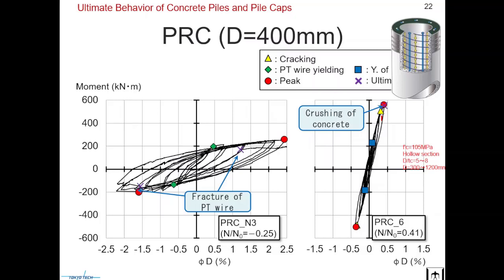And then under this, again, tensile axial load is ductile. Up to like 15%, 20%, its behavior is okay. But if you apply an axial load ratio like 40%, again, it exploded. And so those shear rebars or mild rebars don't work at all. Its behavior is about the same as PHC. PRC, both of them are very, very brittle.